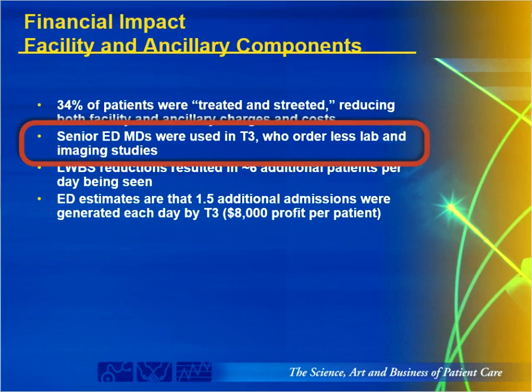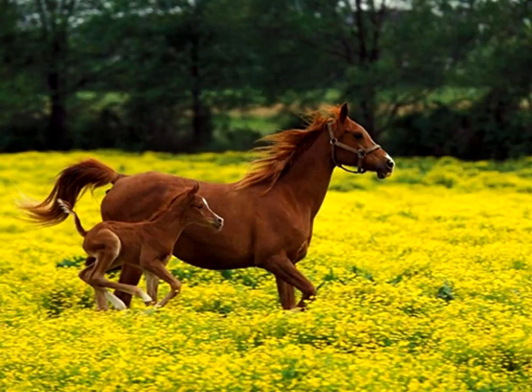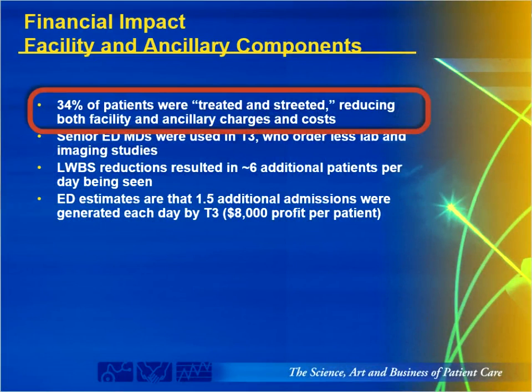Number 3, using a senior physician. Dr. Mayer felt that the provider in the T3 area should be a senior physician because senior physicians order less lab and imaging studies. After a decade or two of practice, you will immediately recognize that this is not this or this. And he found that 34% of patients were treated and streeted, reducing both facility and ancillary charges and cost, and it increased the velocity of assets.